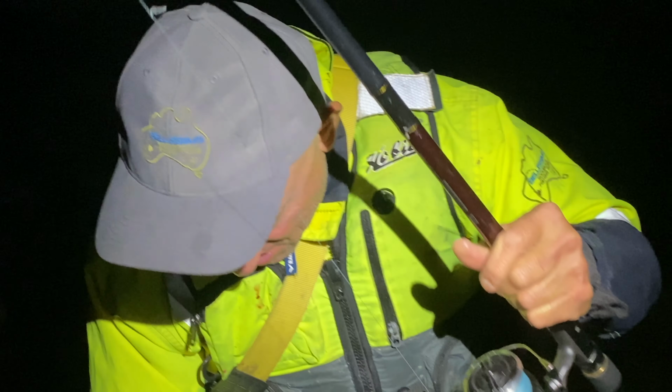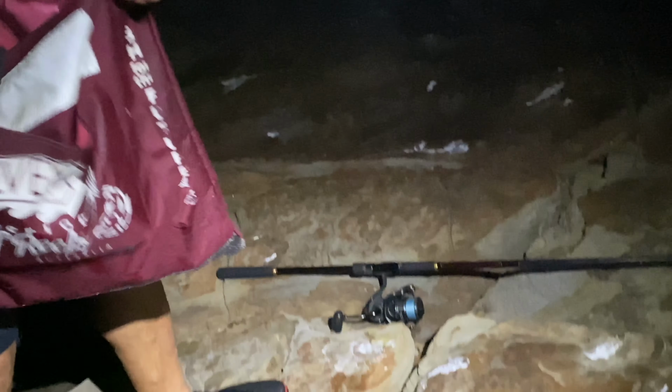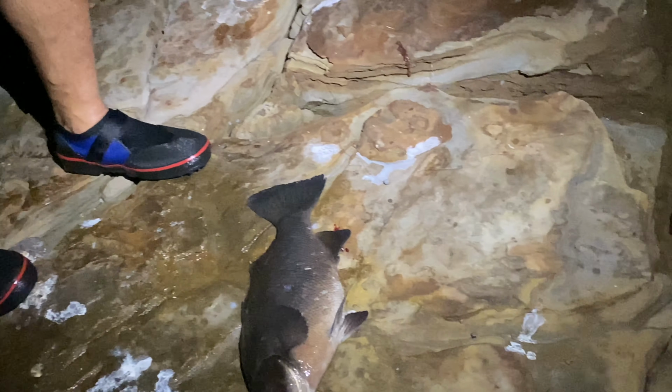Wow, it's a solid fish, isn't it? Look at that. Let's bring it up here. Amazing how timid it was. It bit like a very, very timid bream. Incredible. I'll tell you what, they don't fight like that when you hook up. It ripped line off me. I'm going to just quickly measure this fish up. Just interested to see what the length is.